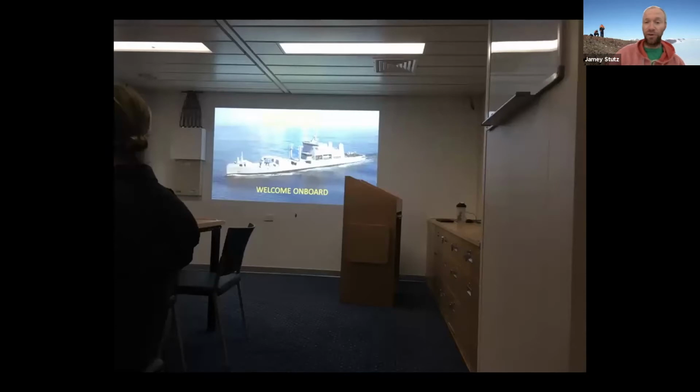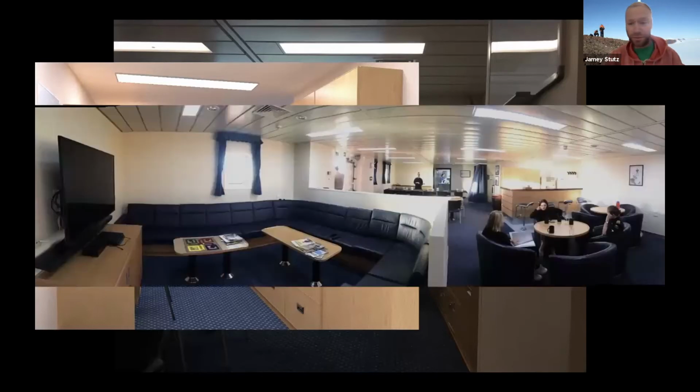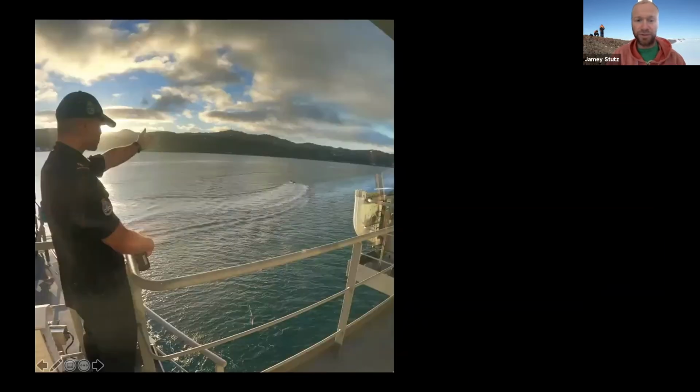We got our onboarding. So this is the briefing room. It's a nice opportunity just to get your bearings about you, get an idea where you're going to be sleeping the next few days. This is the officers' quarters, officers' mess. So we were treated as officers. It was quite a luxurious experience. So breakfast, lunch, and dinner all back here. Some chilling out here. There's a coffee machine back in there. So all quite comfortable as we rocked around New Zealand.